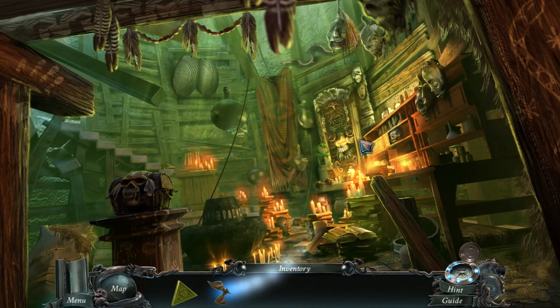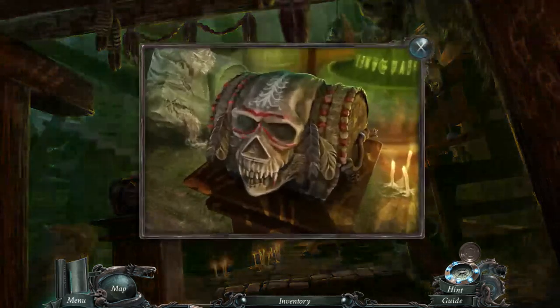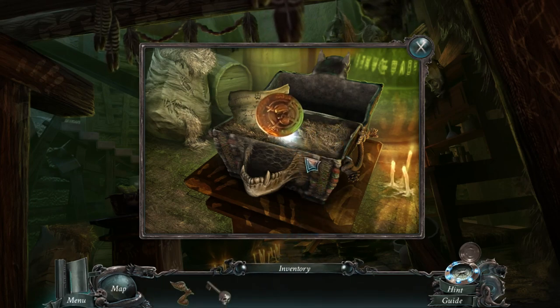And now we got the arm. Is that wooden? Oh, I thought this was made of brass. Oh, yep, and we gotta do this. And now we got the key. Another coin.